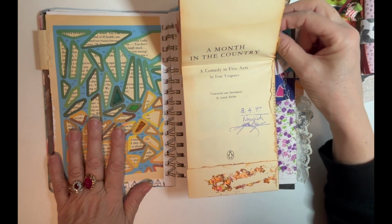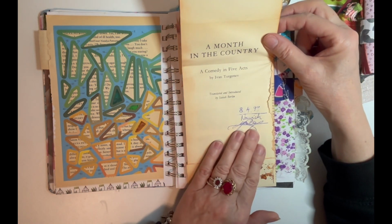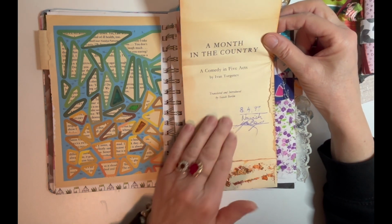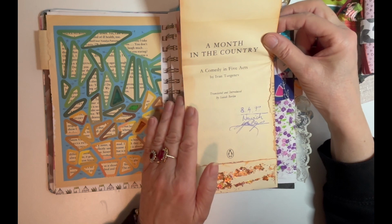I kept the page for whoever the book belonged to. They wrote something on it and they wrote the date.